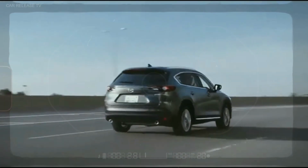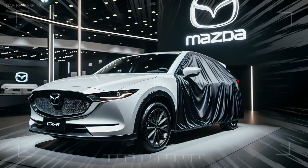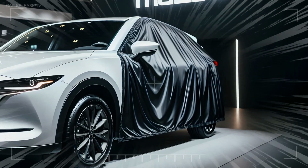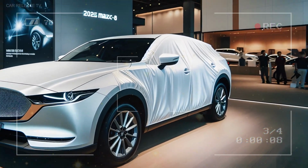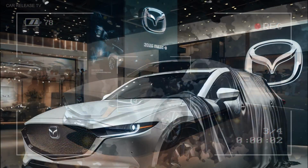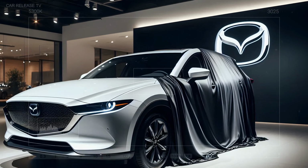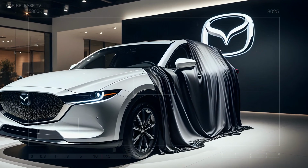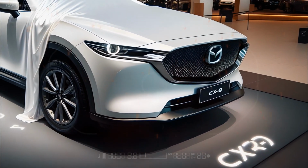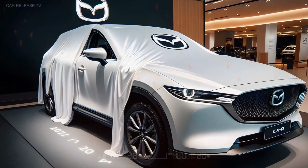Alright, let's get right into it. Mazda is back, and the 2025 Mazda CX-8 takes things to an entirely new level. This isn't just an SUV, it's a work of art on wheels. The moment you lay your eyes on its sleek white exterior, you know this car is designed to impress. The wide front grille and the aggressive LED headlights signal that the CX-8 is here to dominate, while still offering a touch of elegance that sets it apart from the competition.